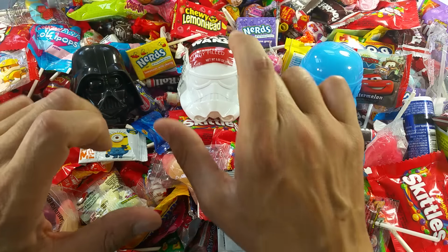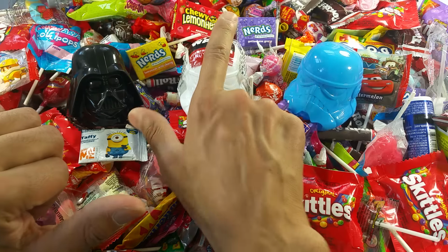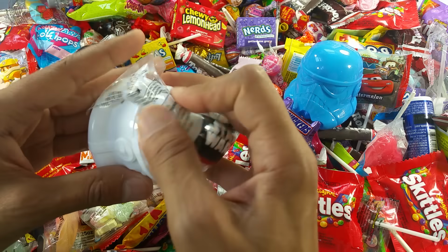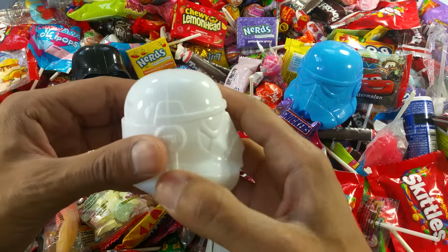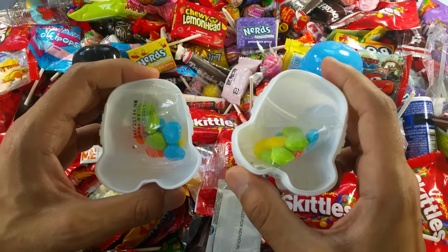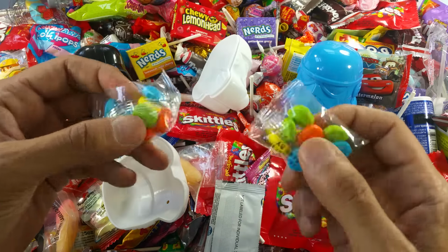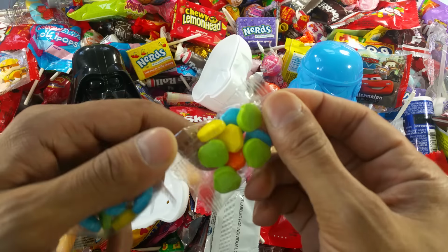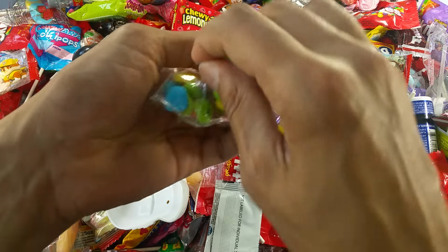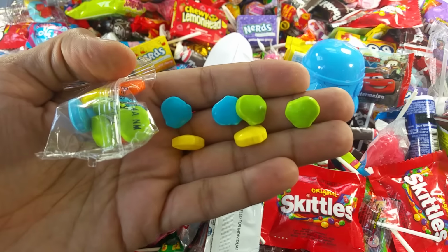Let's start with the Star Wars surprise egg. Which one are we gonna go first? This one, the white one. Already wrapped off the plastic. It's a white surprise egg. And unfortunately, all I got inside of it is some candy. It's not a wonderful surprise, but it's okay. This is some yummy candy.